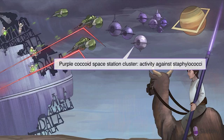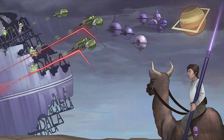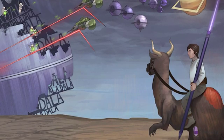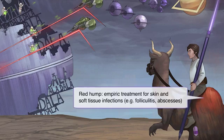When given orally, anti-staph penicillins are suitable for treatment of mild to moderate localized staph infections. For example, they're commonly used empirically to treat skin and soft tissue infections like folliculitis and abscesses, for which Staph aureus is a common cause. And notice how our staff-wielding rebel is sitting on one of the beast's big, red, yet surprisingly supportive humps, which almost looks like a big inflamed abscess.